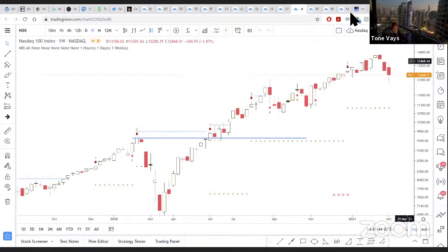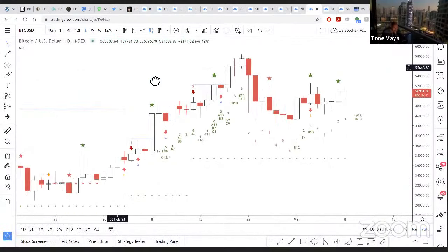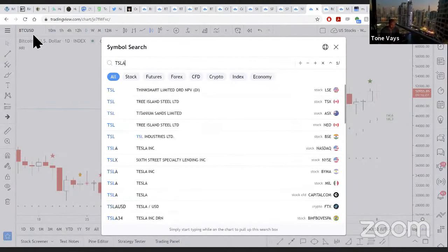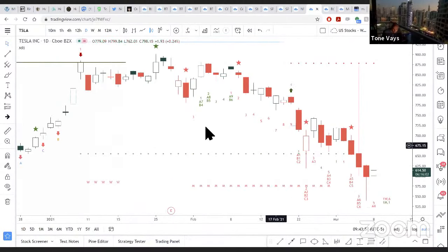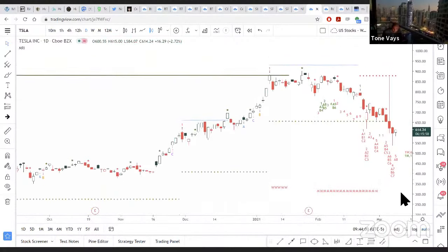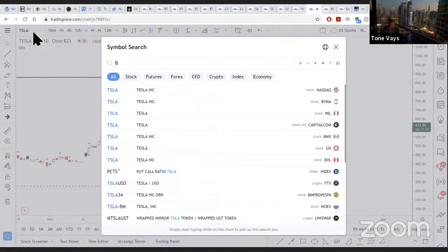NASDAQ still hanging in there. This is me playing around with the index here. Let's look at Tesla. I'm keeping an eye on Tesla. I would love to pick up Tesla on an MRI buy opportunity around $500. So maybe Tesla will dump a little bit, but if the market is rising, that is unlikely to happen.